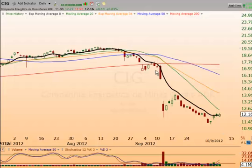CIG. CIG is a pinball setup. We have a gap up and then a move to the right. Closed over the T-line yesterday. You want to buy this on strength just above the T-line. And then we look at a T-line stop for a close. Our target's going to be the 34 EMA. That's CIG.